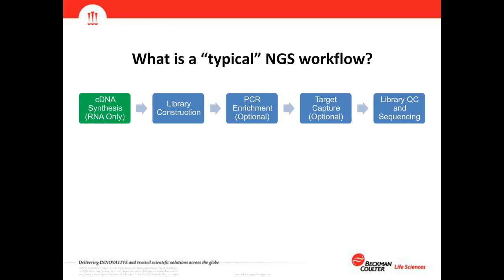You start with cDNA synthesis for RNA-seq applications, and then continuing from there, you have your traditional library construction steps, which will include end repair, A-tailing, ligation of the adapters, and subsequent cleanups after each of those steps. PCR enrichment is optional for certain workflows, and depending on the workflow, target capture is also an optional part of an NGS workflow. Following the traditional library prep construction, you will continue on to do library QC, quantitation, and sequencing preparation, and the actual sequencing run itself.